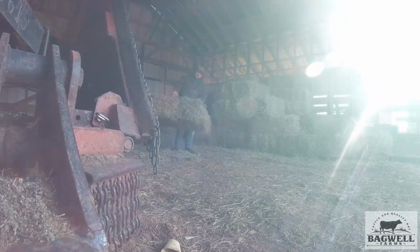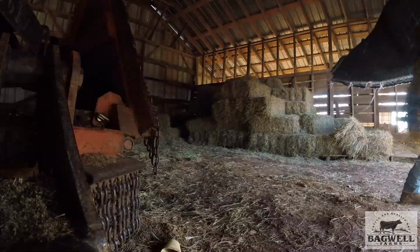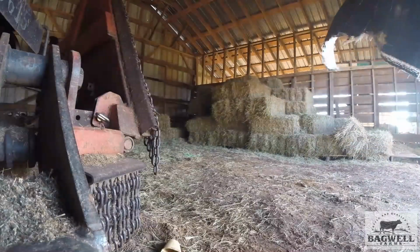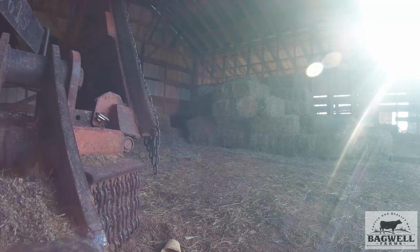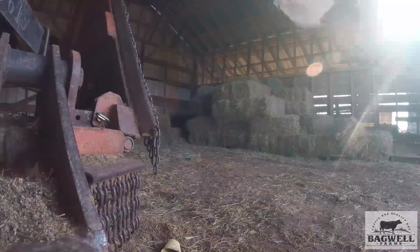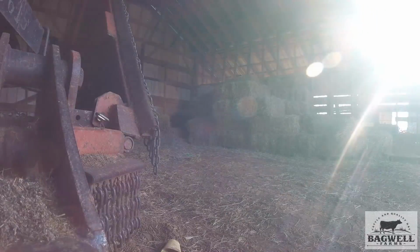Only real difference I've noticed in it is the way the bales feel. They feel heavy, like a green bale would feel, I guess you could say. But they don't mold and they stay less green. But they are heavy. It's the only thing that concerns me.